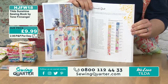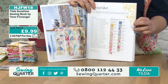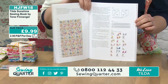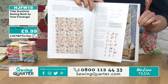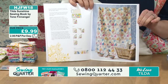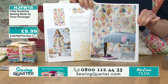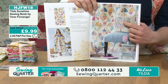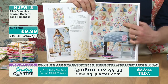So it might be that you already have the book, in which case you might be buying fabric so that you can make that quilt if you've already got the book. And again, you get the full instructions and the templates and everything that you need. Look at that. It's a stunner, isn't it? Absolutely beautiful. And it's all done step by step. Now, I showed you earlier the other version that we've had of the reverse applique tree. This is the lemon tree version.